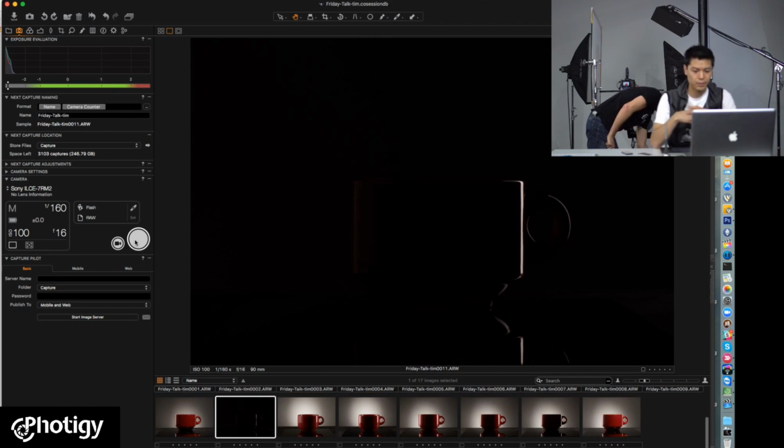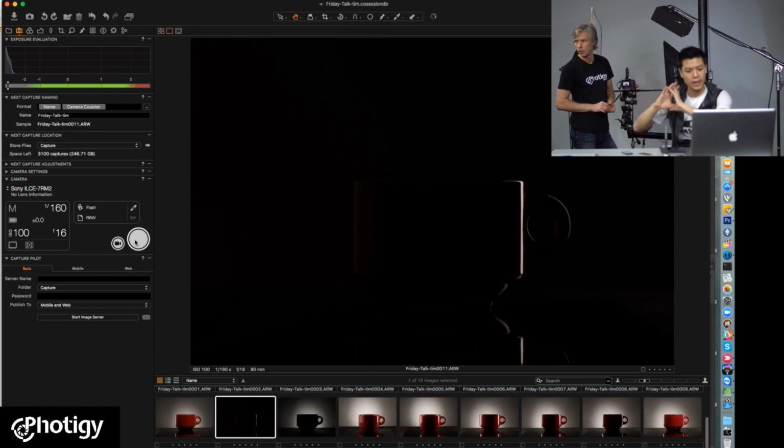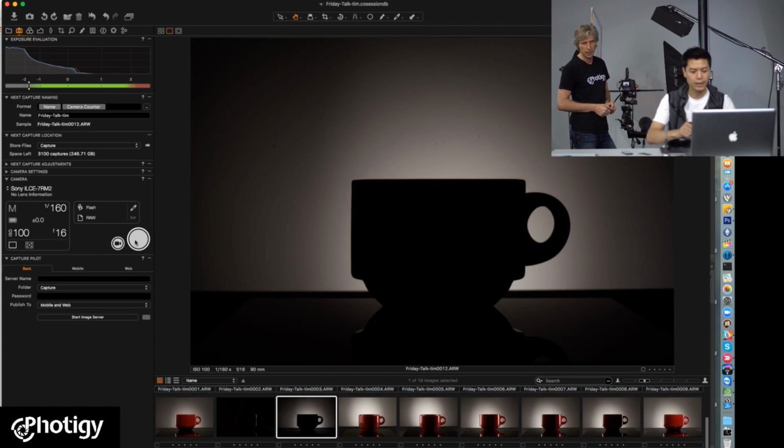Okay. So this is a really cool shot. Click again. All right, so we've got a silhouette here. Yes, we have a silhouette here. So we've got just the background light hitting the background and lighting up the backdrop.